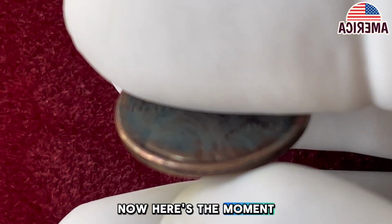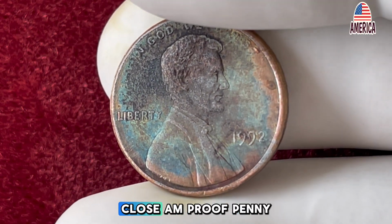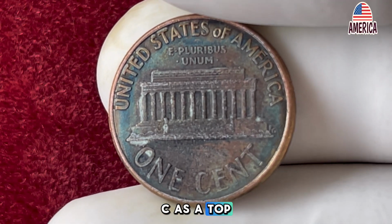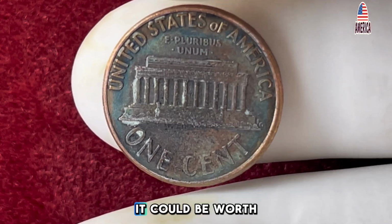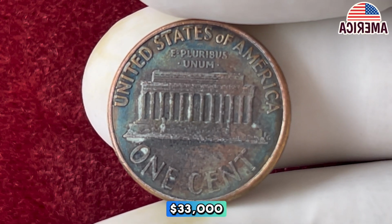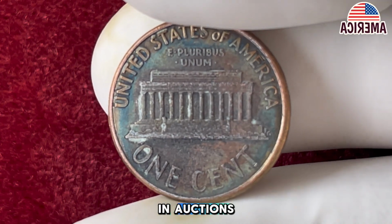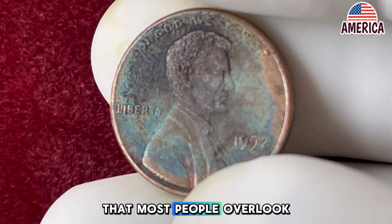Now here's the moment you've been waiting for. If you find a genuine 1992 closed AM proof penny, and it's in flawless condition, graded by PCGS or NGC as a top-tier PR69 or PR70 deep cameo, it could be worth anywhere from $22,000 to $33,000. That's not a guess. That's not a dream. That's real money that has already been paid in auctions and private sales. All for a penny that most people overlook.